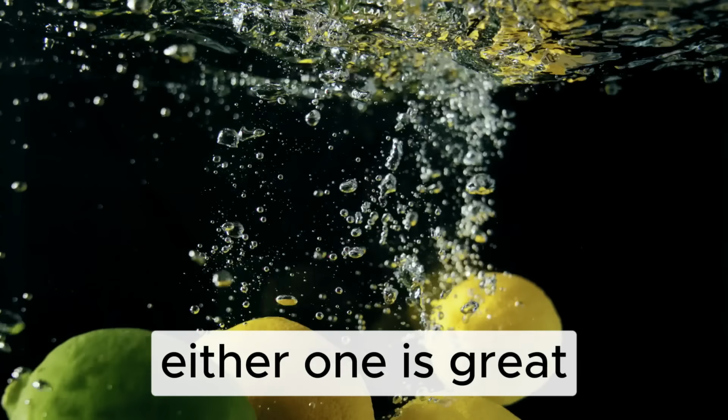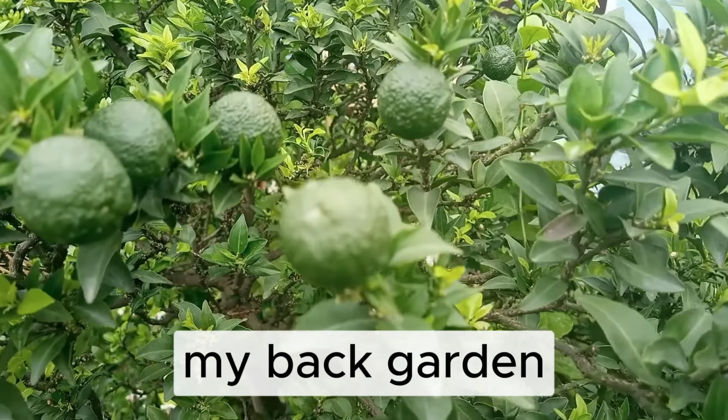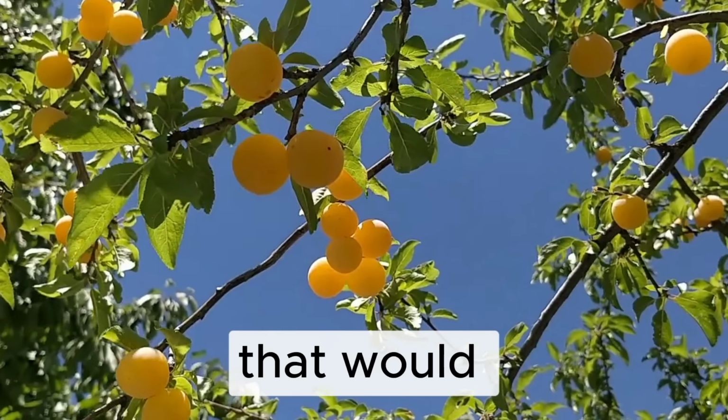The first thing you can drink is lemon or lime juice. Either one is great. I have a lemon and a lime tree in my back garden, and I usually use whichever one is in season. And right now that would be lemons.